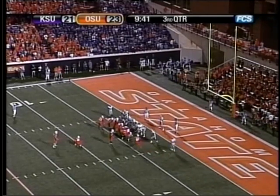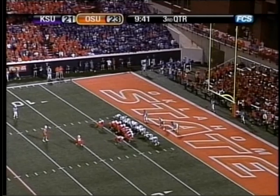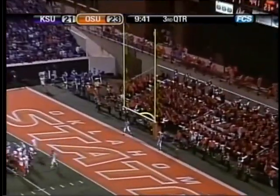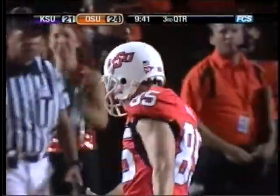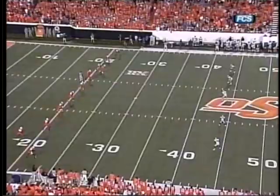Cowboys run the swinging gate extra point. Now they shift into their normal point after formation. Rick's on for the point after. Snap back, ball down, kick on the way, and it's good. Oklahoma State leads for the first time tonight. They've outscored Kansas State 17-0 over the last 15 minutes.